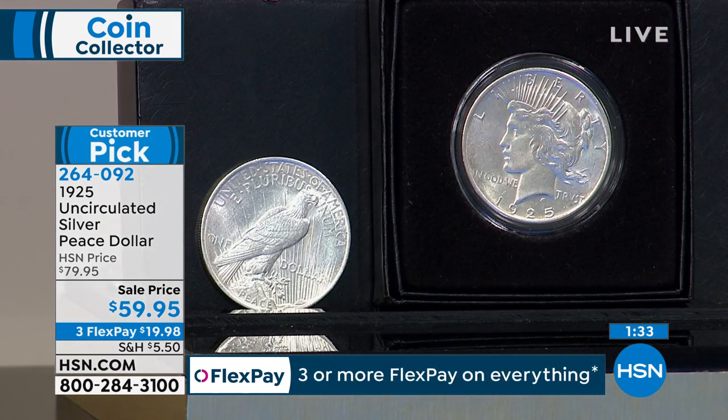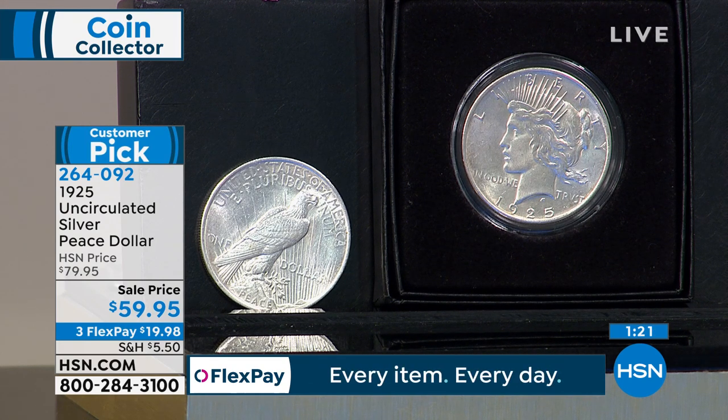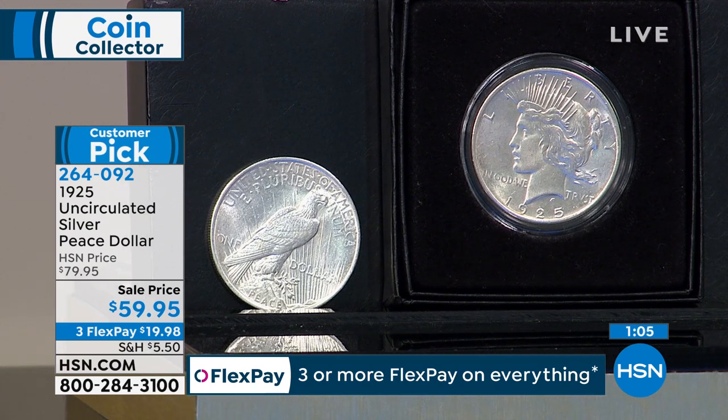So now you start getting tremendous rarity within this because they really start cranking down the peace dollars by 28. And then, of course, you're starting to have some economic issues, and so they last make the peace dollar in 1935. They didn't make it in, like, 1931, 32, because of the Great Depression. And so this is leading up to that, and they're just reducing the mintage, reducing the mintage.